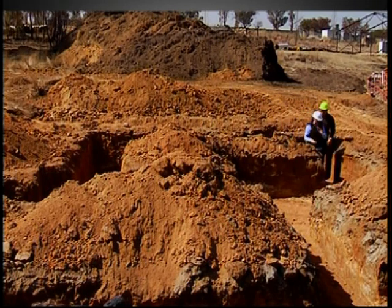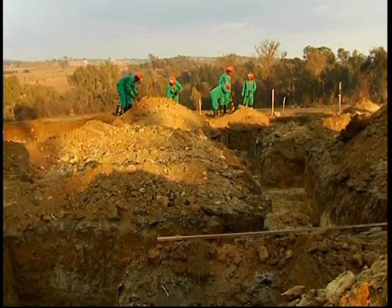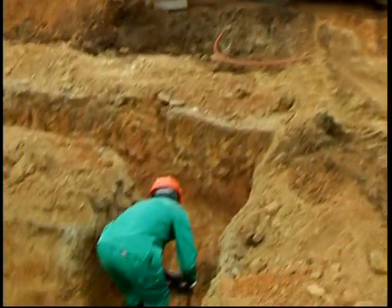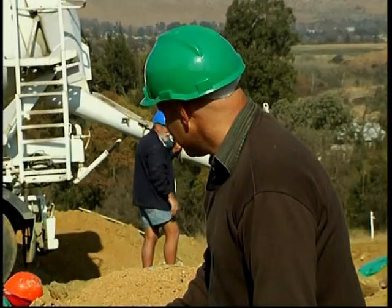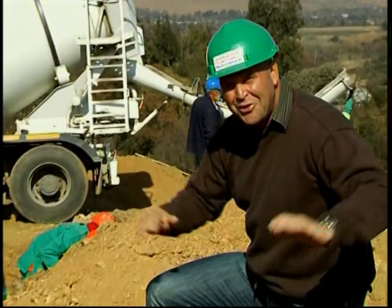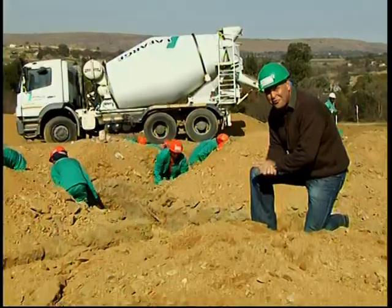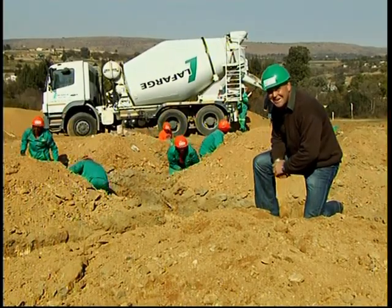I know. It's unbelievable, you know, if you think where we were, and now suddenly there's these wonderful trenches being dug out. Now this is the point of no return. The foundations are finished. The engineers have signed it off, and you can see all the builders are bringing this concrete and filling up all the trenches. Now we're going to start building.